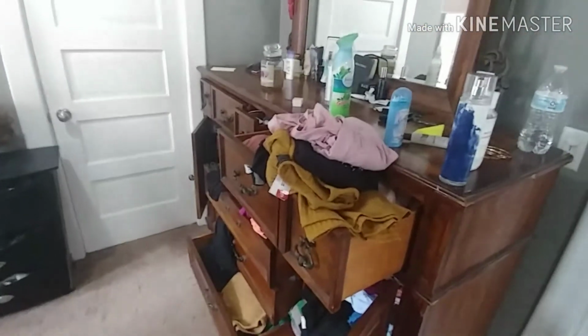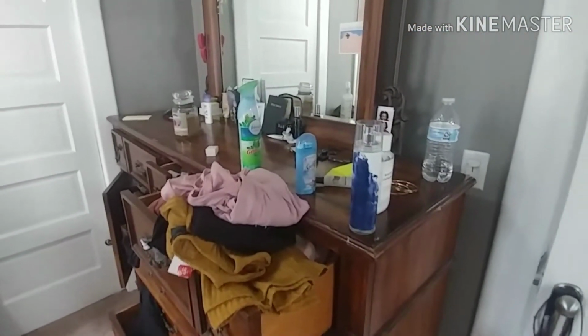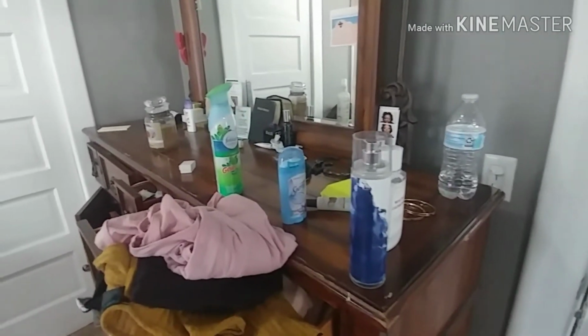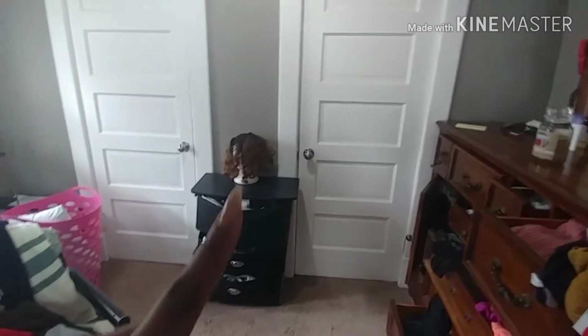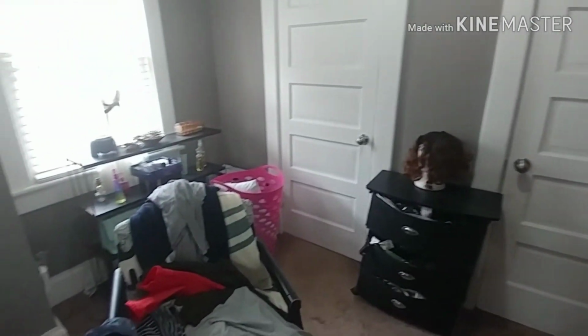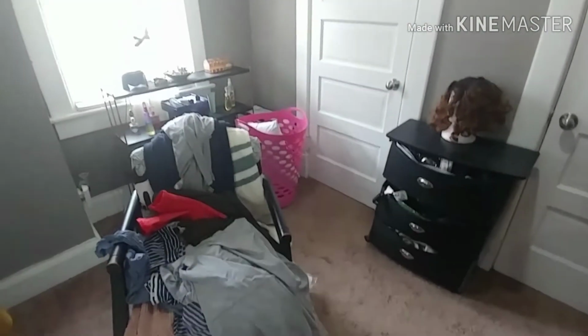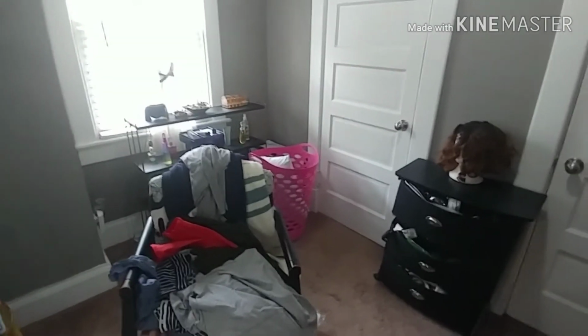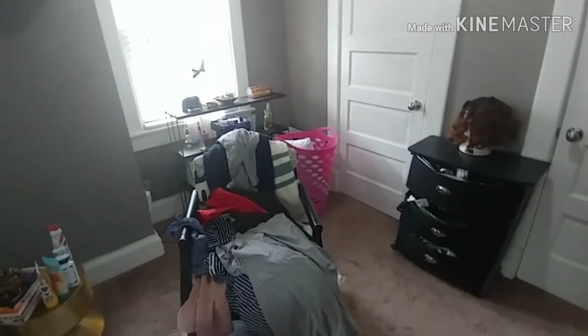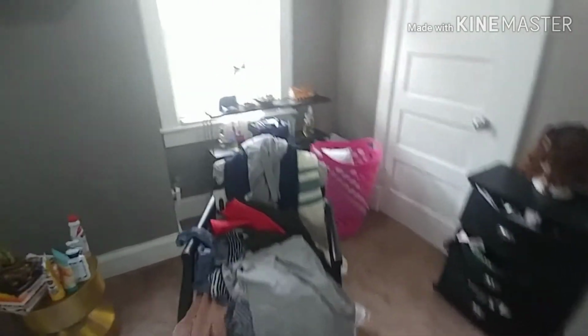I'm telling you, finding clothes to wear to work is a struggle. I go through this dresser like the freaking Tasmanian devil. So that stuff is up there. That's my next unit. That's what that's sitting out. My laundry basket, I don't even know why that's right there. That's one of the old pillows that I'm replacing that's in it. I don't know. I can't even explain it.